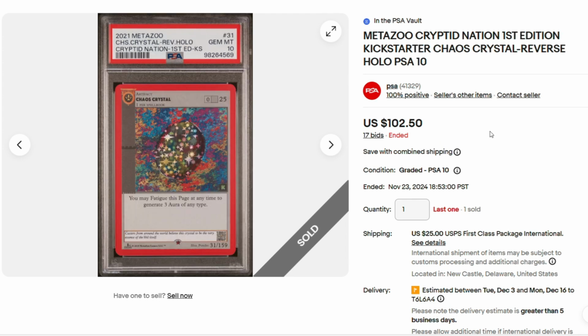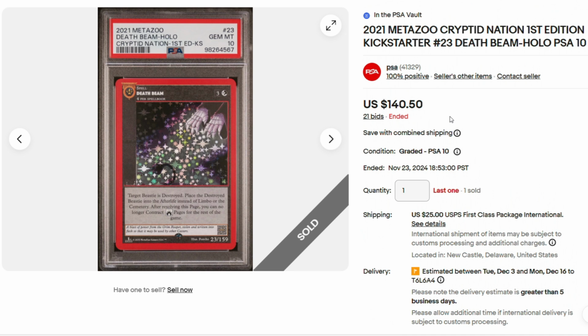Holy moly. Reverse Hollow Chaos Crystal PSA 10, and this is just reverse hollow, sold for over $100, $102.50 in auction. And then Death Beam Kickstarter PSA 10, $140.50. I sound amazed, but these were selling for substantially cheaper like maybe 3-4 months ago. Now, 3 years ago, these were selling for more than you would even believe, but they're slowly going up.